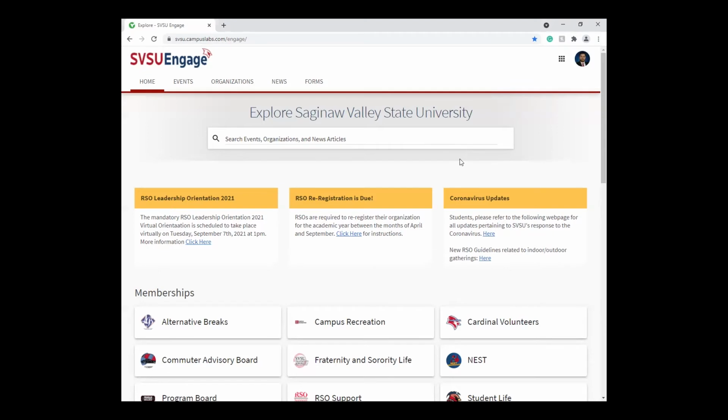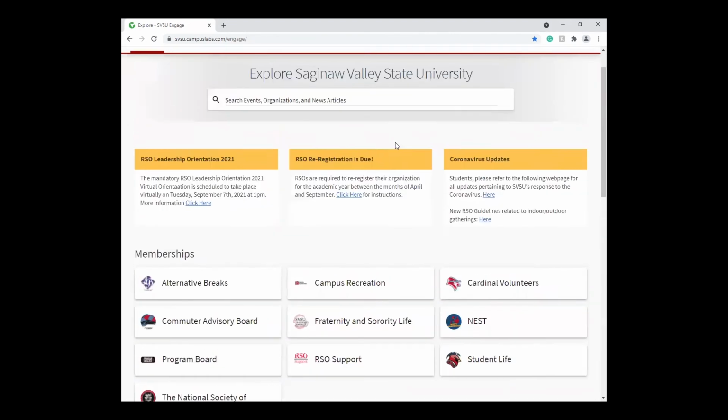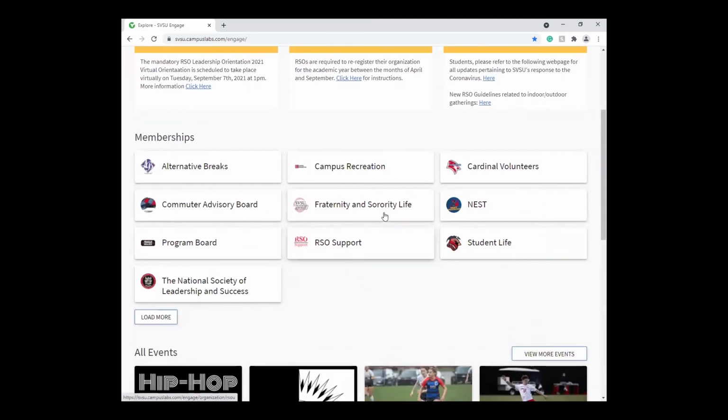When you become an executive board member for your organization, you might notice that you have a few additional settings available to you. I will have some additional settings on top of that, so please ignore those for this demonstration. To get to your RSO's Action Center, my way that I recommend is scrolling down to your different memberships and finding the organization that you want to change. I'll be using RSO Support as an example.